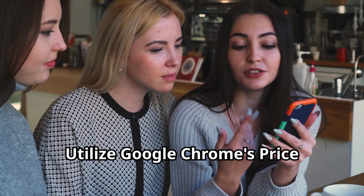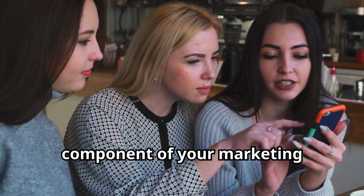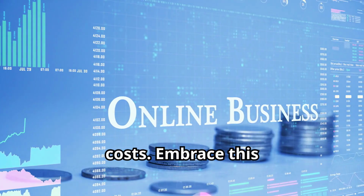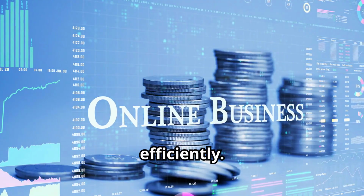Utilize Google Chrome's Price Tracker as an integral component of your marketing strategy to engage a receptive audience without extra costs. Embrace this tool to drive business growth efficiently.